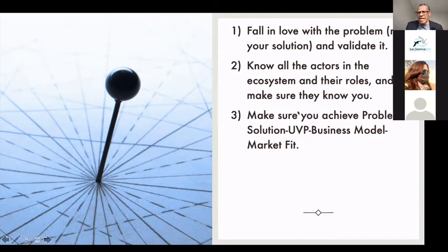So that's why we are saying this chain must not be broken. Once you achieve the fit in all of these factors, then you are on your road to achieving what we call product market fit. This is when customers will be pulling your product off the shelves and all of that.